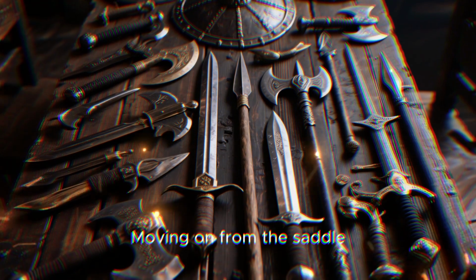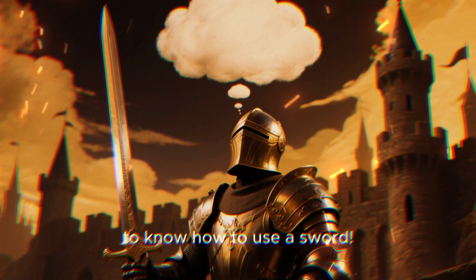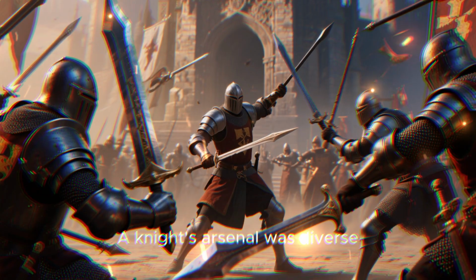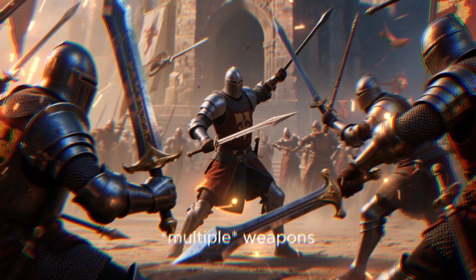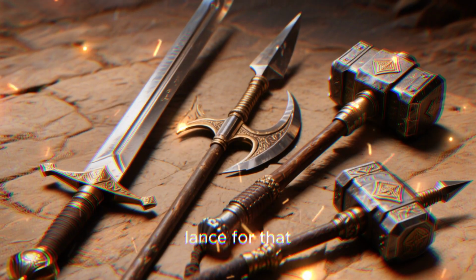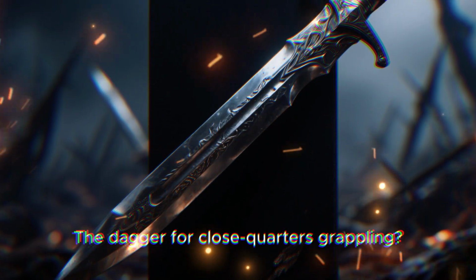Moving on from the saddle, our second essential skill is weapon mastery. Now, you might think, of course, a knight needs to know how to use a sword, but it was far more nuanced than that. A knight's arsenal was diverse, and true mastery meant proficiency with multiple weapons. The longsword was iconic, yes, but what about the lance for that initial mounted charge? The warhammer or mace for crushing plate armor? The dagger for close quarters grappling?